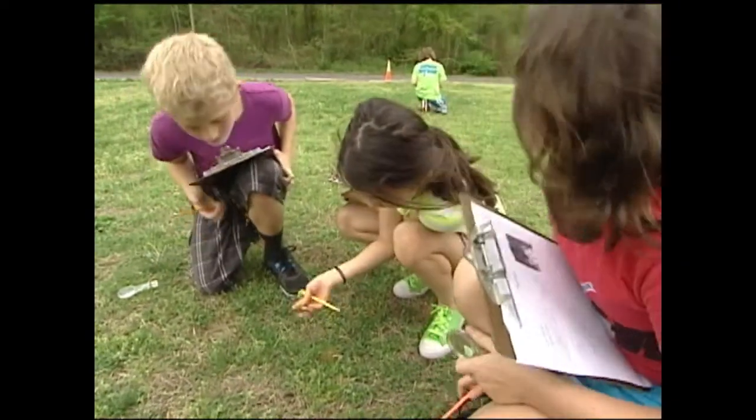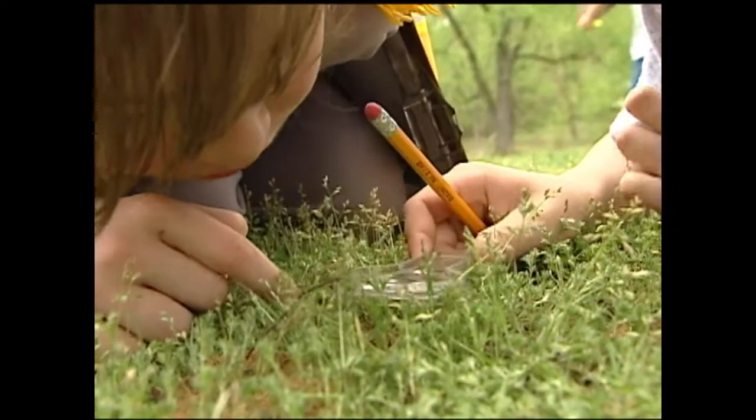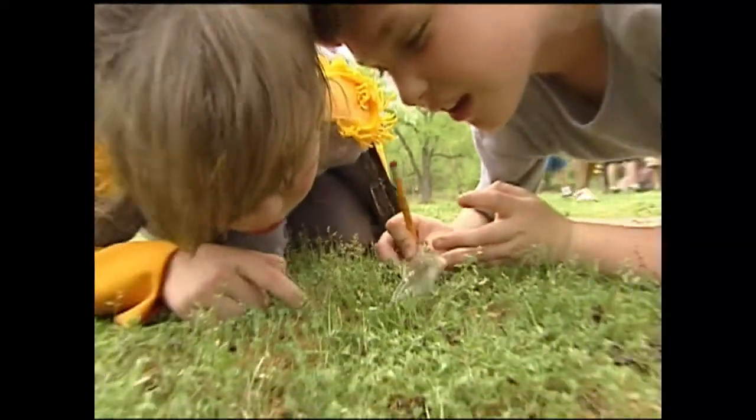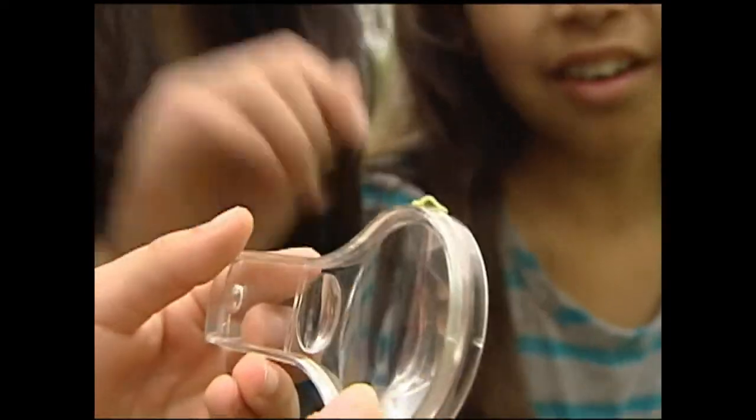The outdoor classroom also allows for numerous opportunities to collaborate. I truly believe that instruction happens in whole group instruction, small group, and individual. And our students need to have opportunities where they can learn how to collaborate.